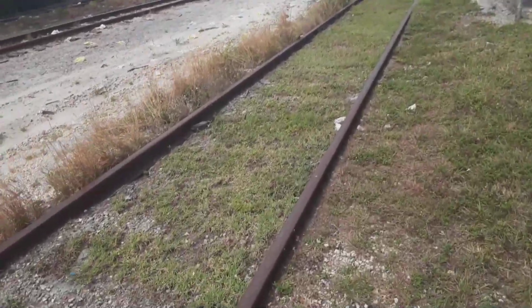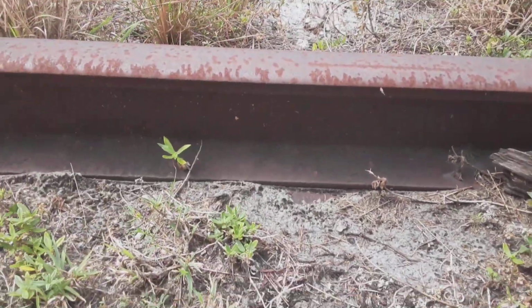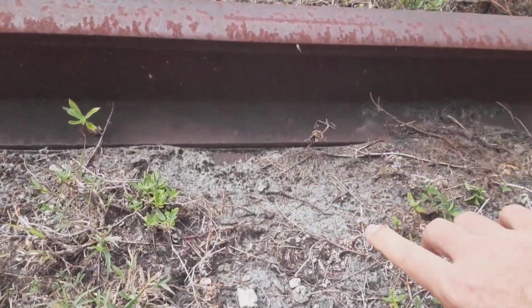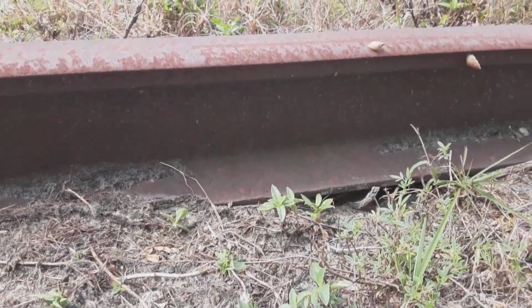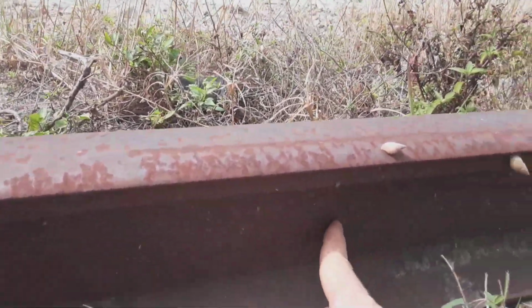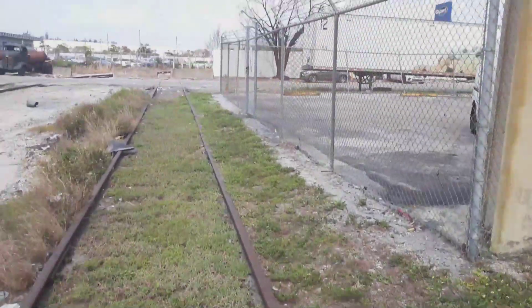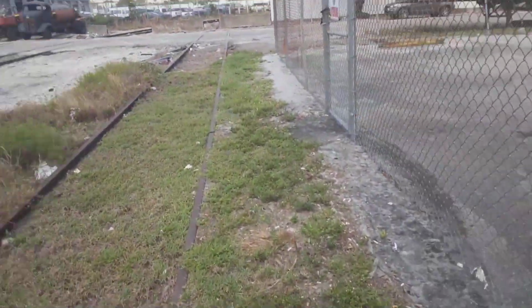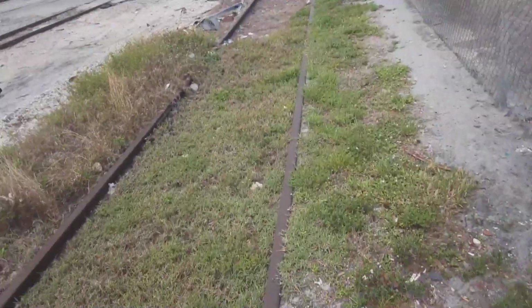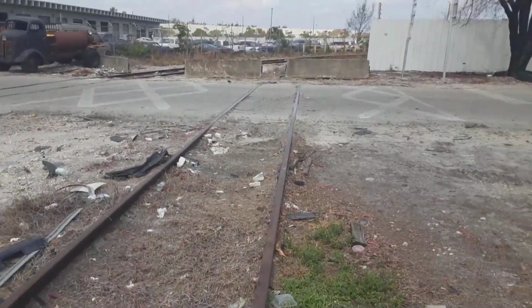Looking for a date on the rails? Here we go. So, it says something here, I just can't make it out right now. Okay, I see 1925 ARA. Yeah. So funny enough, the Seaboard Main to Miami was built in 1926. So these rails were put in around that time. These are original Seaboard rails. And here we go back to the original crossing, the original filming location.